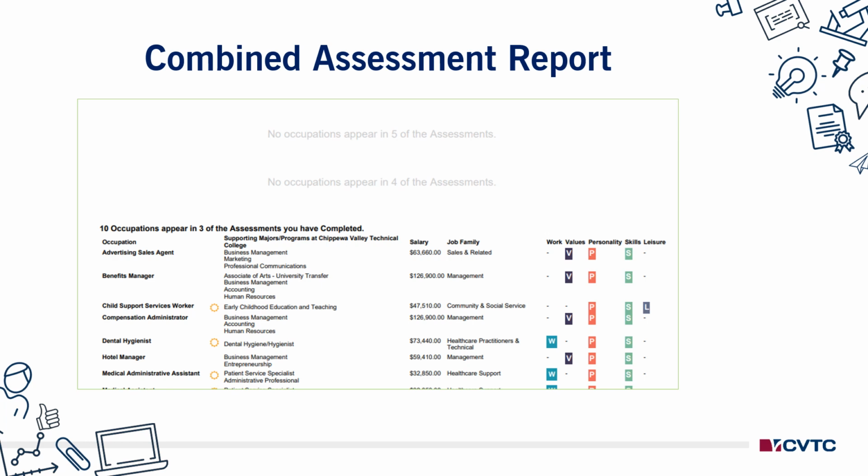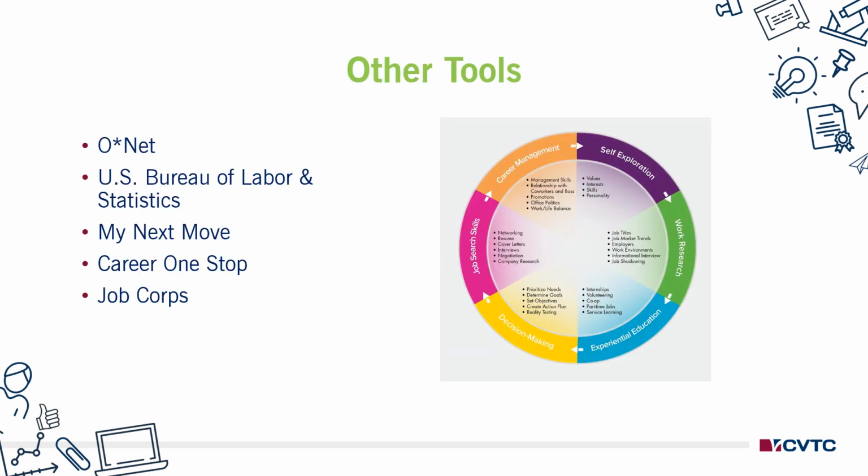assessments align. So it shows my values, personality, and skills, but it does not show my work interest, because that does not show what interests me or my leisure. But it's saying based on your values, personality, and skills, these would be the top. You can look to see which ones are yours as well. And then if you see the sun, that means it is a bright outlook. So there'll be lots of job openings in the future, and you can figure it out by clicking on these to learn more about the bright outlook on jobs and careers.